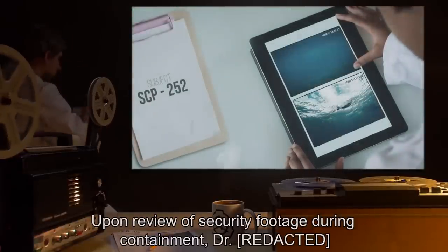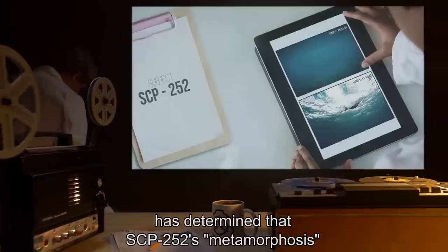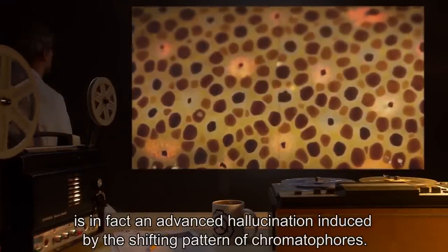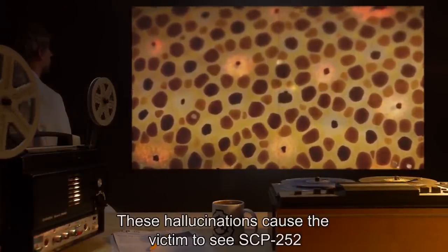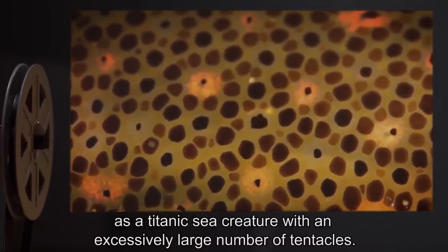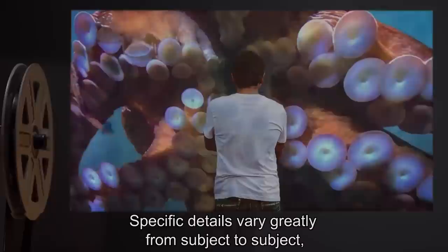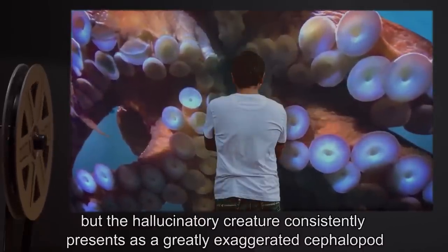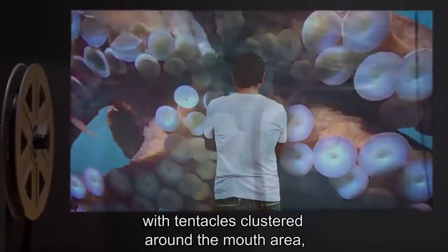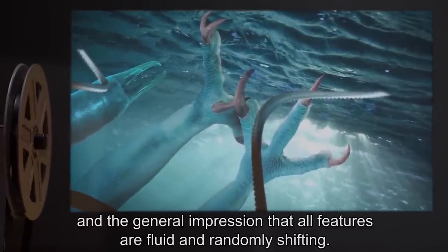Upon review of security footage during containment, Dr. has determined that SCP-252's metamorphosis is in fact an advanced hallucination induced by the shifting pattern of chromatophores. These hallucinations cause the victim to see SCP-252 as a titanic sea creature with an excessively large number of tentacles. Specific details vary greatly from subject to subject, but the hallucinatory creature consistently presents as a greatly exaggerated cephalopod, with tentacles clustered around the mouth area, additional appendages with talons or pincers, and the general impression that all features are fluid and randomly shifting.